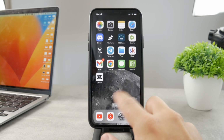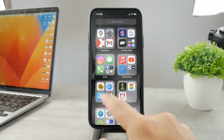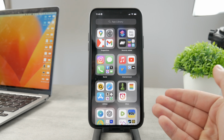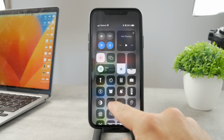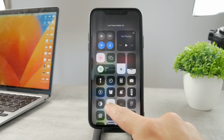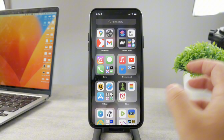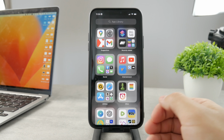Then you can also just limit apps that use Bluetooth unnecessarily. It doesn't matter which app you use. In case you believe that it uses Bluetooth a lot, either disable it or delete it altogether. You can also activate the low power mode to make sure that the battery is being saved and you don't end up spending too much battery power on unnecessary things.